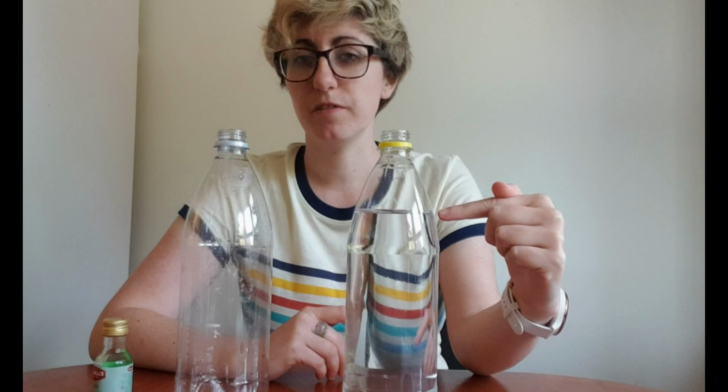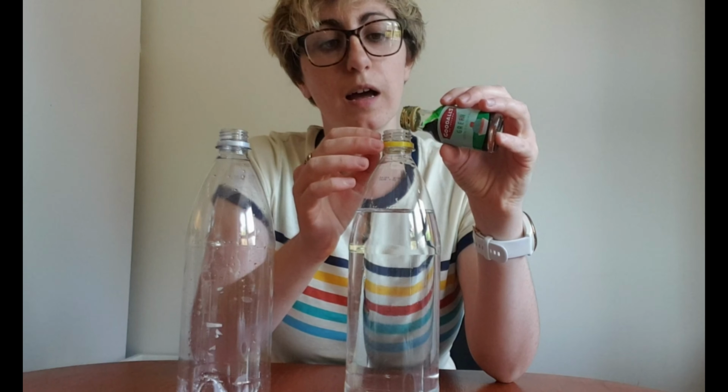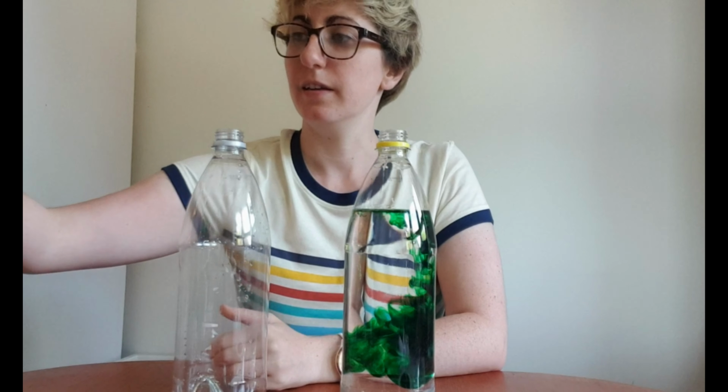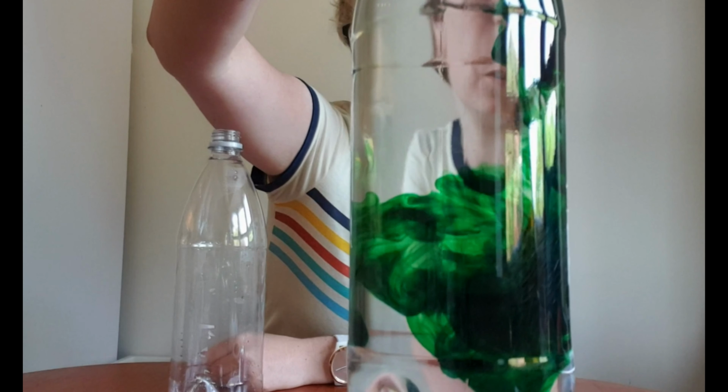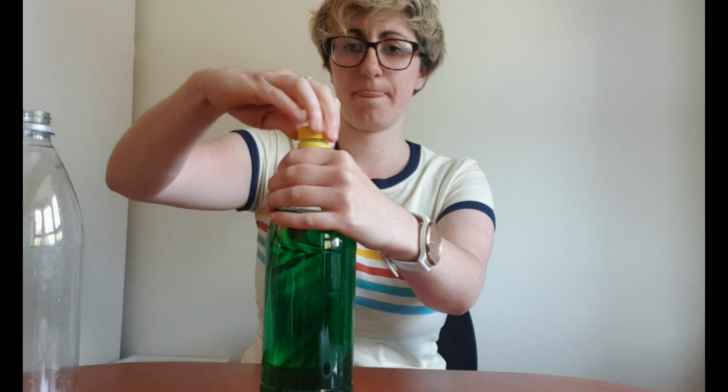So 1 bottle, mostly filled with water, green food colouring. I'm going to use green today because I'm pretending our tornado has gone over a freshly cut field and it has picked up all the grass. Now, I love watching food colouring go around in water, so we'll just have a little look at this. Cool. It's all very relaxing. I'll just put the top back on. Turn it tight and turn it over, and there we have our lovely bottle at the start of our tornado.